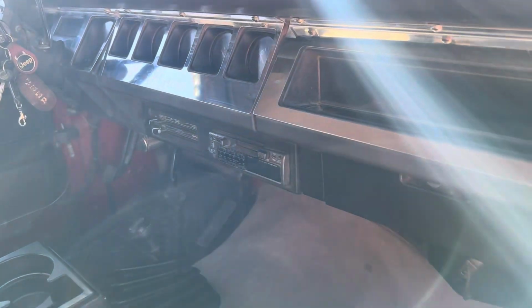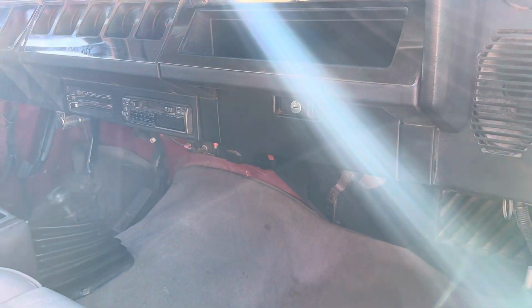It's got a cassette player, which is whatever, but the one thing that's nice about that guy is it's not cut. When you put the aftermarket stuff in, a lot of times it ruins the dash. You have to cut them to do it. So yeah, heater works great.